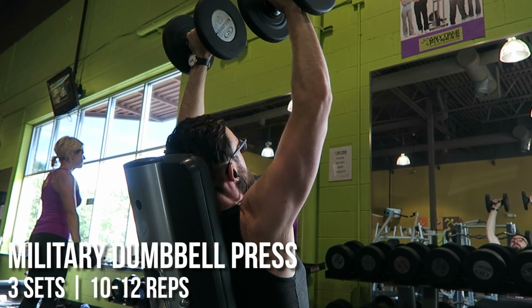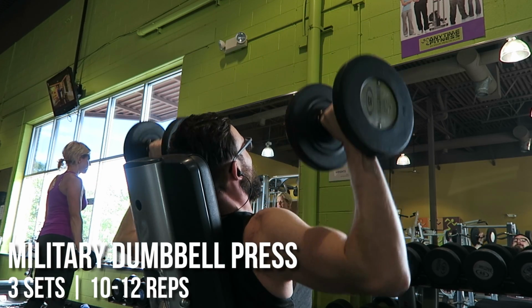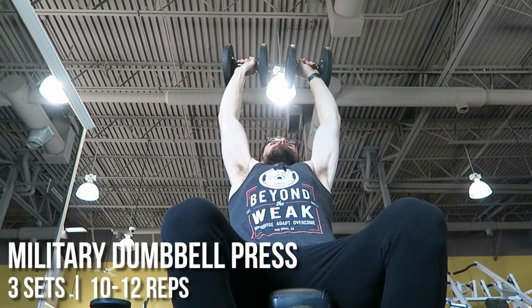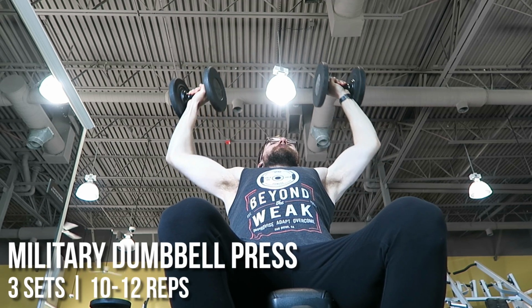So don't try and get as much weight as you can. Make sure it's a weight that you're going to be able to manage and that you're going to be able to control and get that full range of motion and that stretch when you're doing the movement. And I'll also stick to about 3 sets of 10 to 12 reps for this as well.